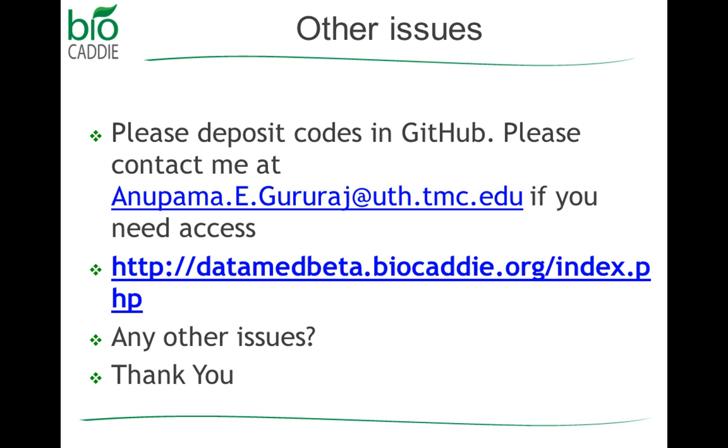Also, if you're modifying anything, please make sure that you deposit the code in GitHub. And as always, if you don't have access to it, please let me know, and I'll provide it. Make sure you have access to GitHub. If there is nothing else, then I guess that's it for today.